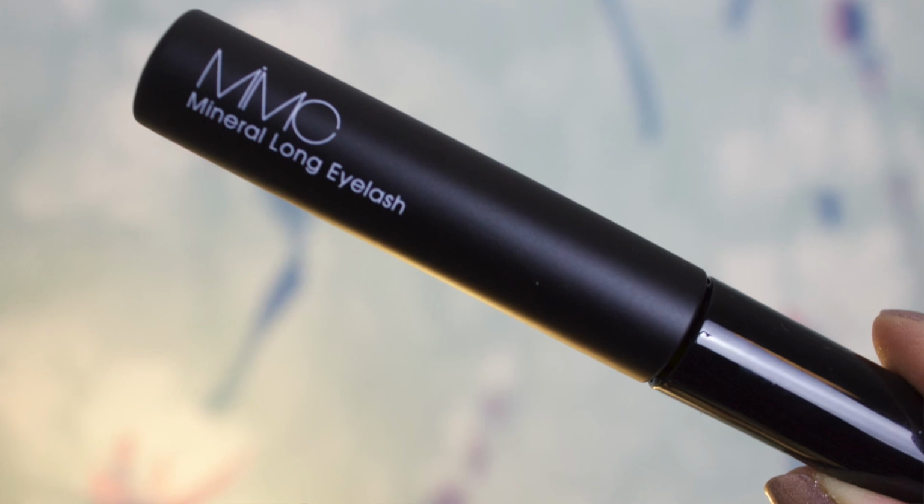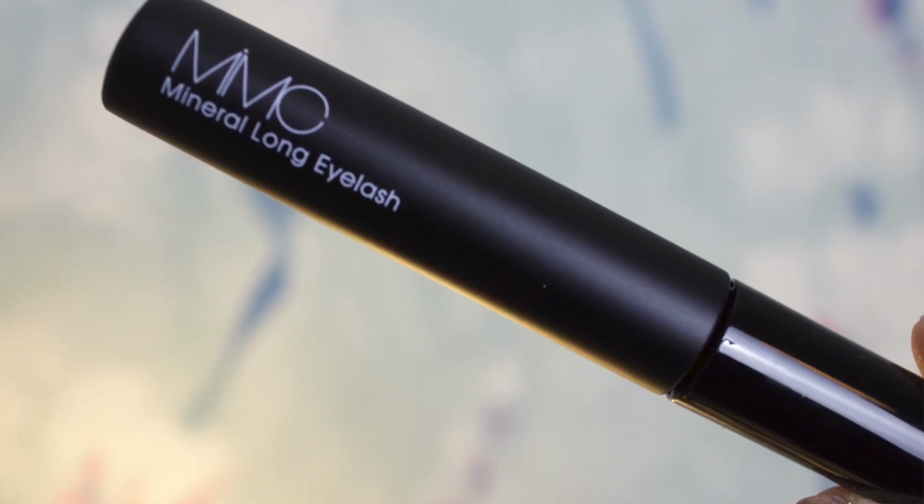Another brand that I picked up a product from, which is a little bit different from the rest of the products that I bought in Japan, is from a brand called Mimic, or MIMC. It is a natural mineral based cosmetic range which aims to provide very high quality, very natural cosmetics and skincare. The product that I picked up was a mascara, which is their Mineral Long Eyelash Mascara. The reason I picked it up was because it contains camellia oil. Now, I'd read a little bit about some buzz and hype about using camellia oil in Japan, and that Japanese people are really into using it.